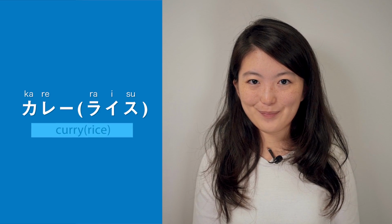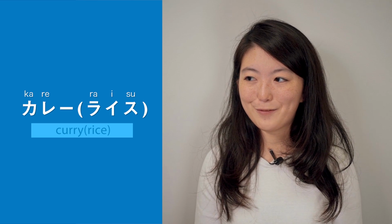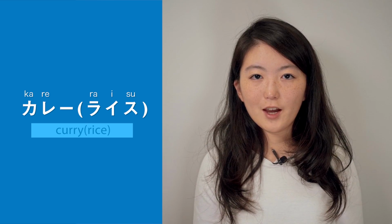Next one is curry. We call it kare or kare rice. Japanese curry is quite different from Indian curry. Like we have our own style. It's a lot thicker and sweeter than Indian curry. We hardly ever have fish in curry. Instead, we usually use meat and some veggies.